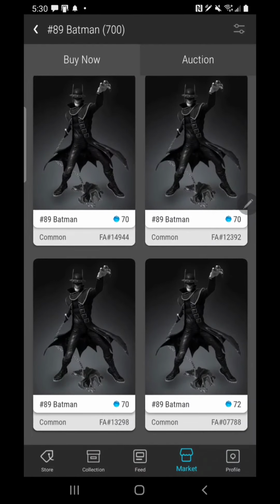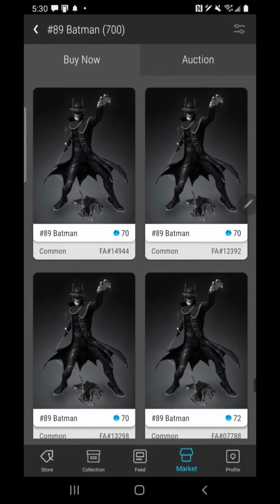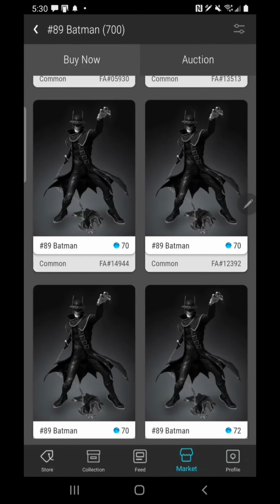So I needed to sell some stuff and I needed to sell it quick. So let's say the floor price is 70 and I've got several of these. Do you think I'm going to sell at 70 and let somebody else jump in and get that special double number?